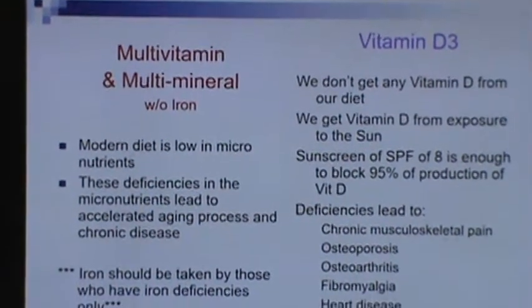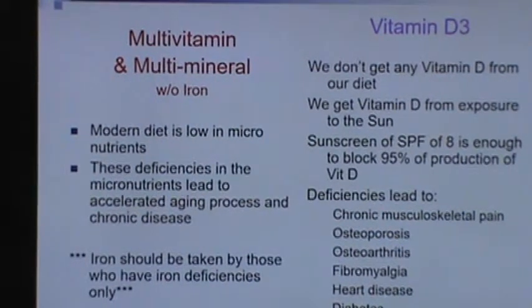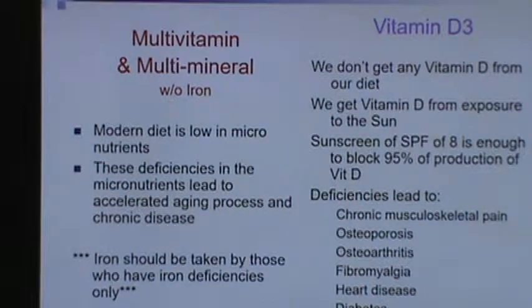Without iron. Yep. Unless you have an iron deficiency, you're better off not having extra iron. So if you're iron deficient, you want to take something like an iron supplement. If not, you're better off not having iron in there because it reduces absorption of other supplements. So you picked up that right away.